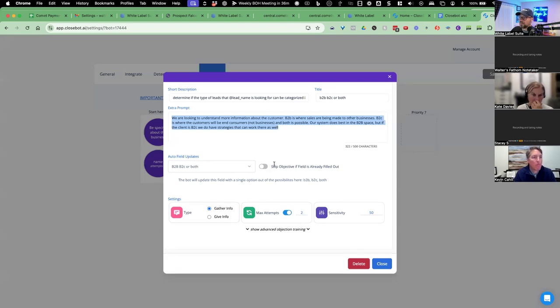Again, this is updating a field. Okay. I didn't say to skip this objective. Why? Because I want the bot to ask this even if we know it, because then it helps the bot to determine how to flow the conversation, right? It's a gather information, ask it twice.